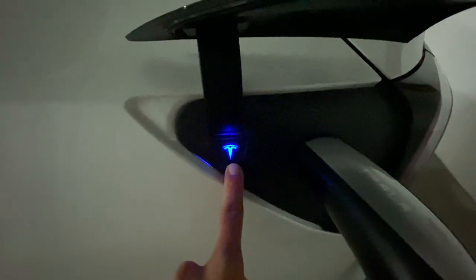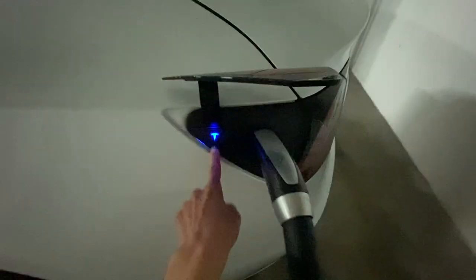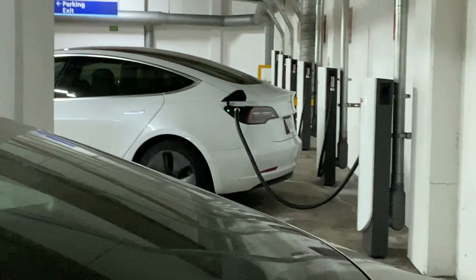Oh, cool. So it's blue if it's a supercharger. When I charged at the Hyatt, it was green. Or maybe, I don't know. Maybe that's what it means. Oh, that guy's green. Not sure. Oh, now it's green. Okay, so, whew, I'm so tired. All right, let's see.